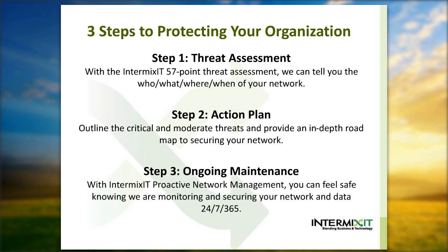So, 3 steps to protect your organization. Step one, a threat assessment. It's exactly what it sounds like. With Intermix IT, we use a 57-point threat assessment where we can tell you the who, what, where, and when of your network. We're telling you what's lacking in your security right now, how your employees are using company-owned devices, and what third-party cloud apps are being utilized. That answers the question, does anyone in your company utilize Dropbox?